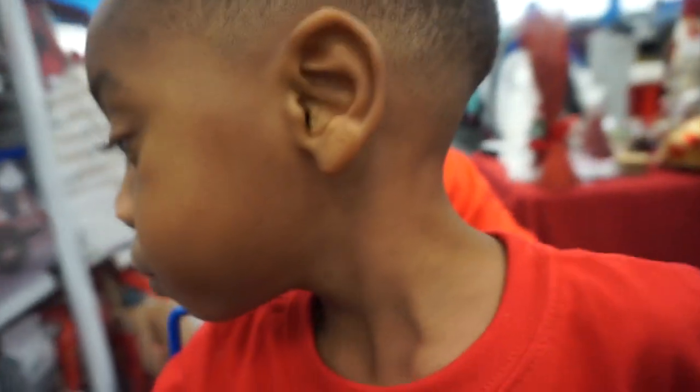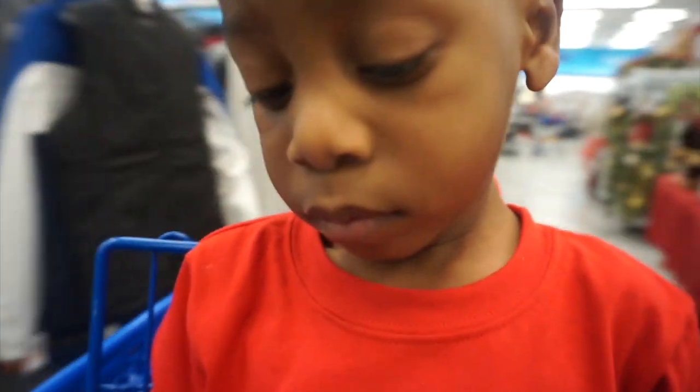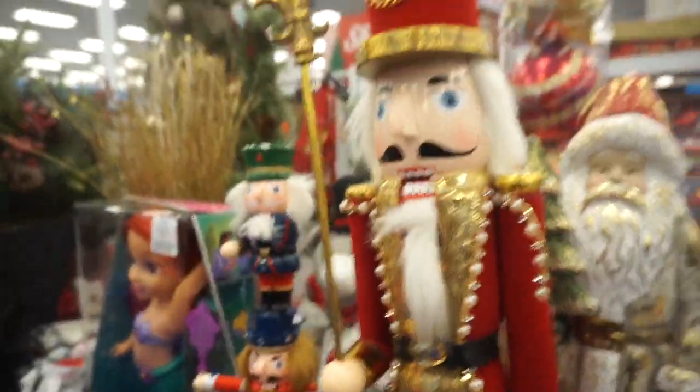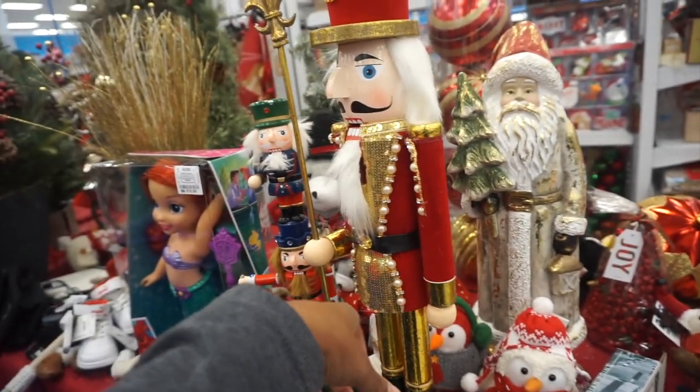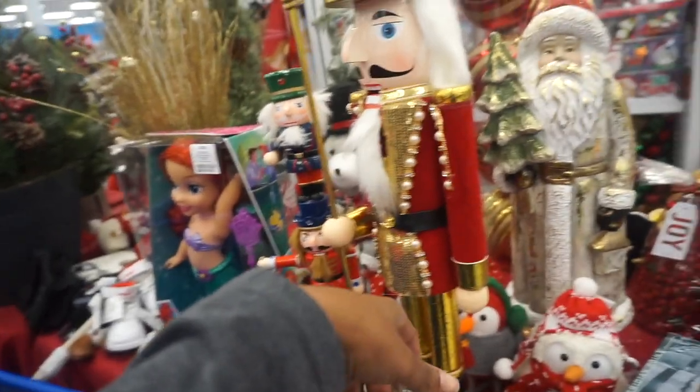I'm so glad I kind of found what I'm looking for in just one stop. But I'm still going to go to Michael's and stuff to see what else they have. Ooh, I think I want the nutcracker to sit by the fireplace. And maybe two. Do they have two that are the same height? Darn it, it looks like they just got this one. Shoot. But I really like him. They got a black one.